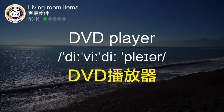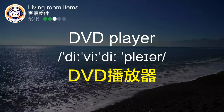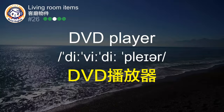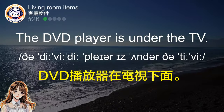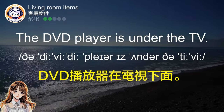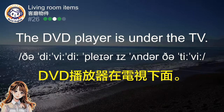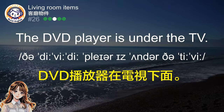DVD player. DVD 播放器。 DVD player. The DVD player is under the TV. DVD 播放器在电视下面。 The DVD player is under the TV.